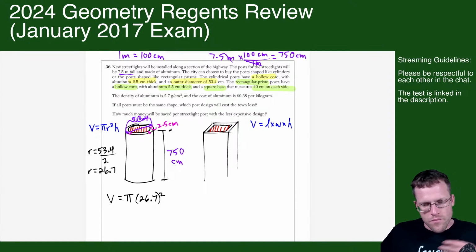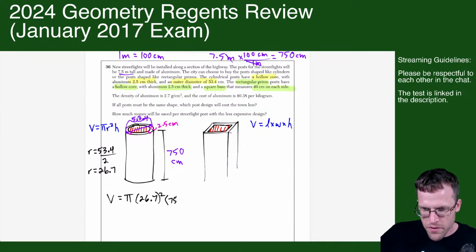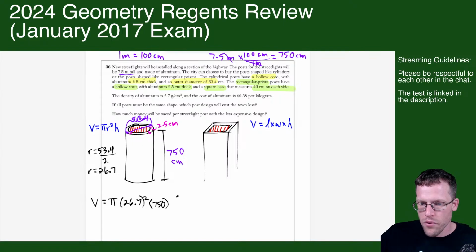Okay, so when we plug in here, be careful. It's going to be 750 centimeters. Now we have to think very, very carefully. We are subtracting out the red stuff. I want you to imagine we take the red stuff out. If the entire distance is 53.4 and this distance over here is 2.5 and this is 2.5, we're chopping 2.5 off of here and we're chopping 2.5 off of here.